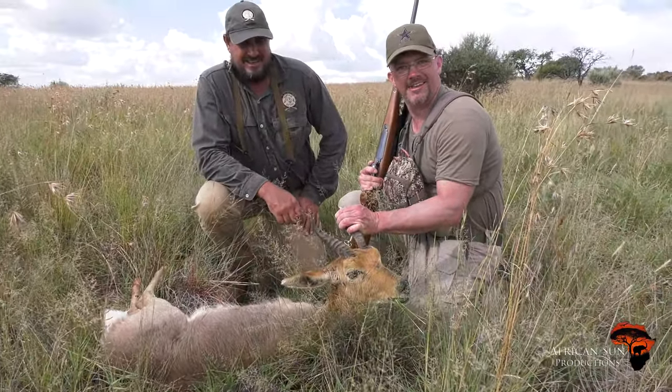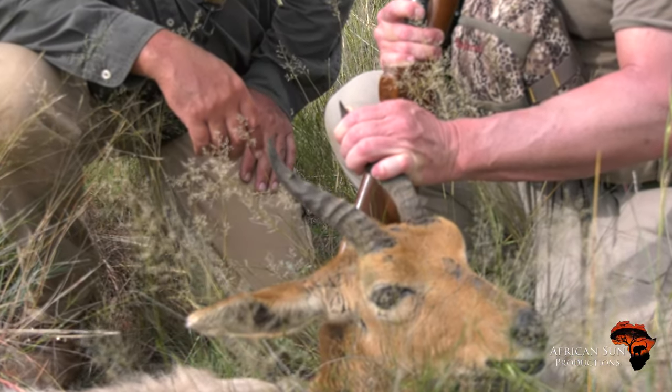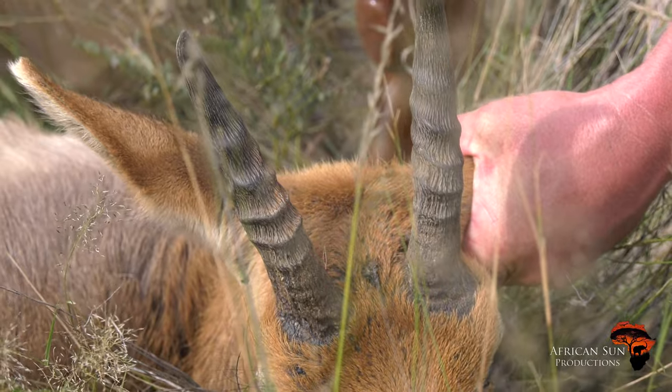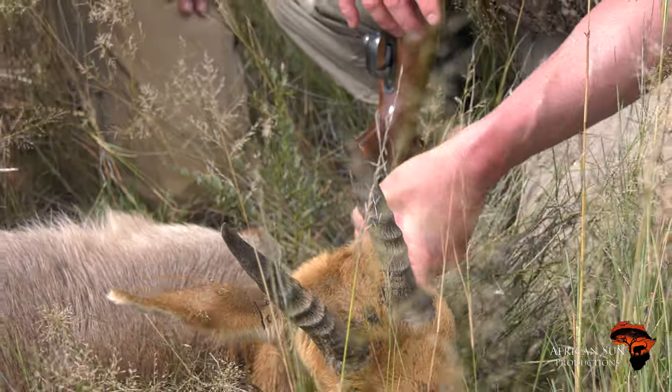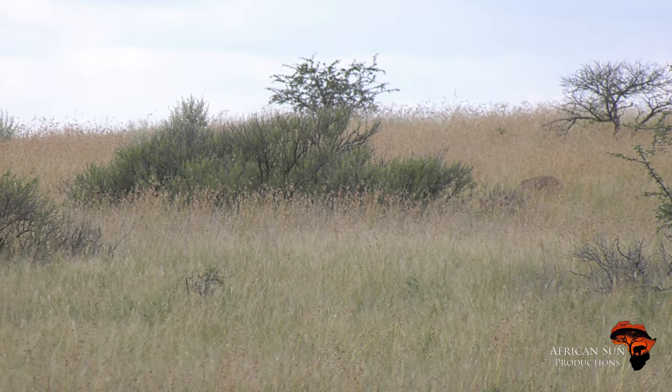Mountain Reedbuck. If you didn't know what it was, now you do. Old ram, it's been pushed out. Excellent shooting, yeah. Well done. Thank you.